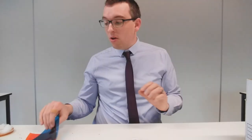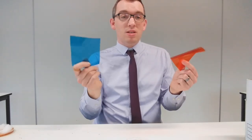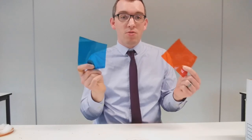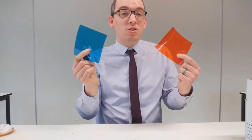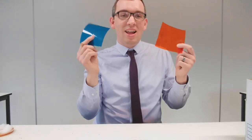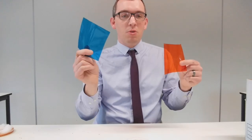Now I need a way of making sure that only one colour of light shines on them. And so what I've got are two different coloured pieces of plastic. You can pick these up from craft shops, provided that the COVID restrictions allows you to do so. You can get them online, or you might decide that you want to use tissue paper or something like that. As long as it allows different colours of light through, that's great. So I've got an orange piece and a blue piece.